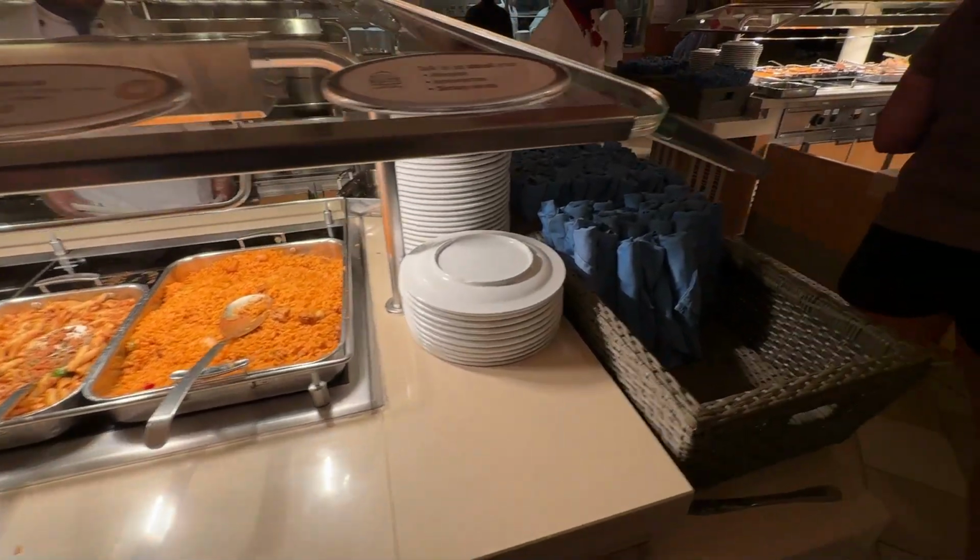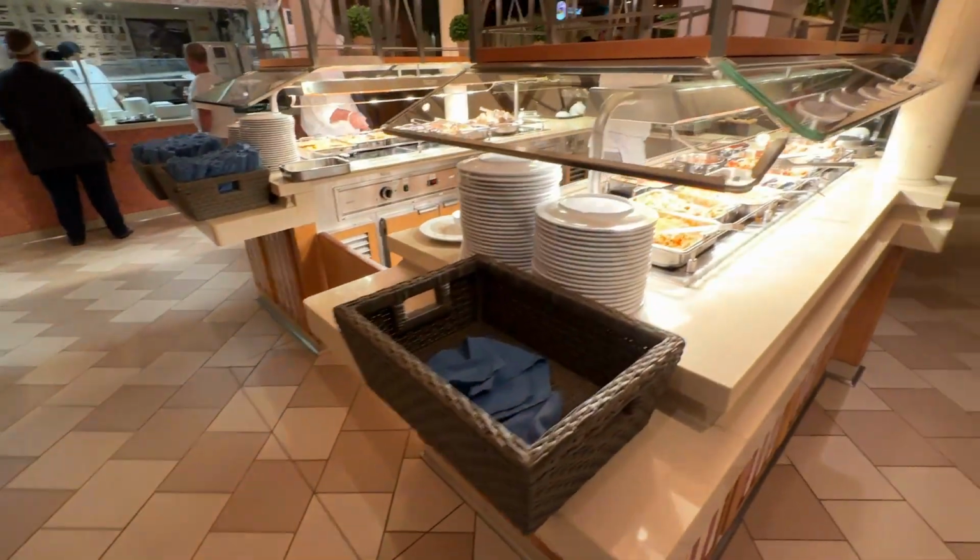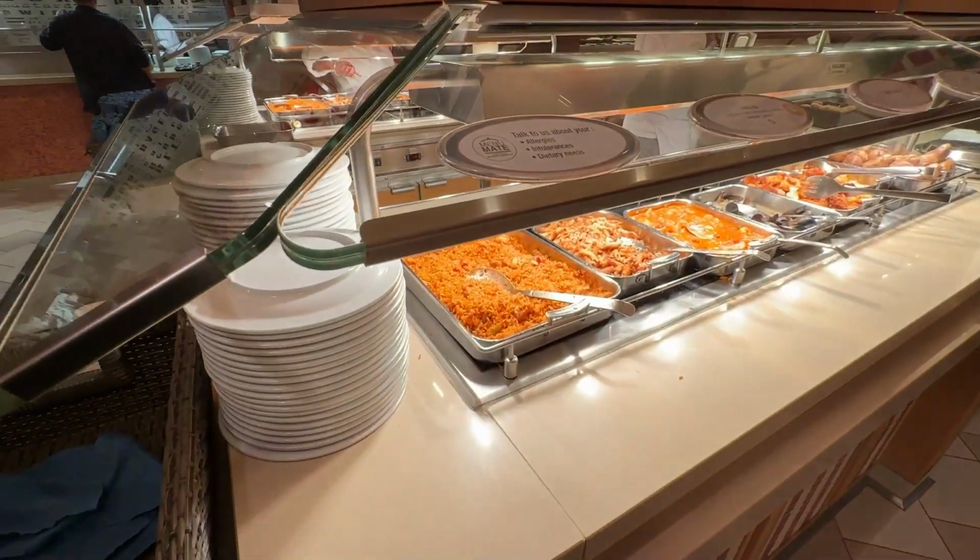But yeah, if you don't feel like going to the main dining room and some of the other places are closed and you don't have specialty dining, definitely check out the Lido Marketplace. Tell us your thoughts on it. Tell us if you like it or not.